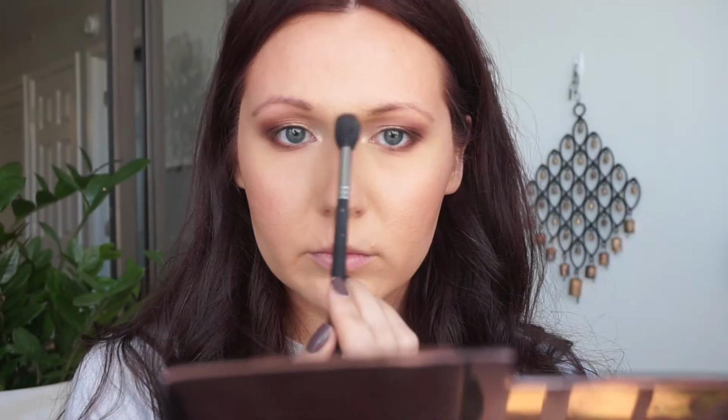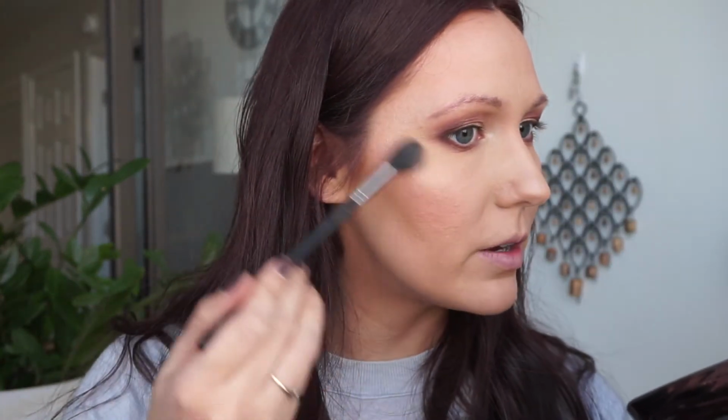And now we're going to go back into the Hourglass Ambient palette, and I'm going to take a very small highlighter brush. And I don't want to go in with the middle one because of my self tanner, so I'm going to actually mix these two here, and this will be my highlight. This is one of those things where I would never run out of it, but I only use it on special occasions because I never want to run out of it. But I never will.